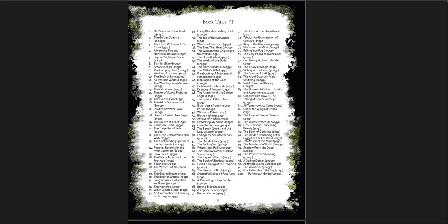Book titles: Old Silver and New Gold, it's worth 150 gold. Or The Hands of Fate, which is 50 gold pieces. Or The Hidden Reasoning of the Hermit of the Far Hills, 100 gold pieces. 50 Sermons Concerning Beauty, 50 gold pieces. Great Random Uses for Certain Tree Saps, 15 gold pieces. Great book titles and what that book is worth.